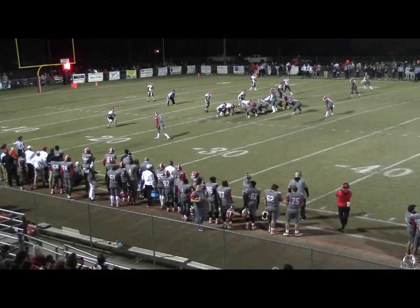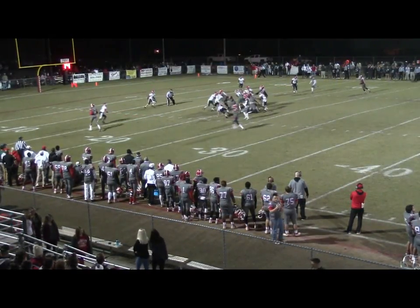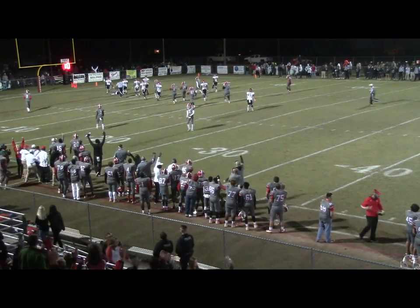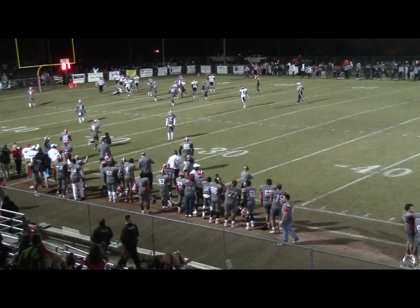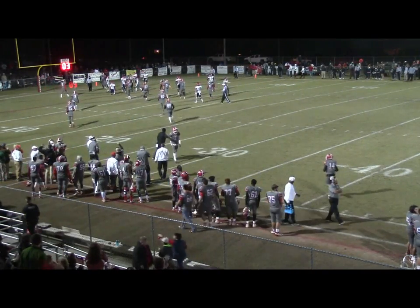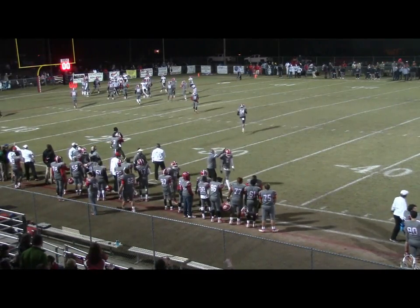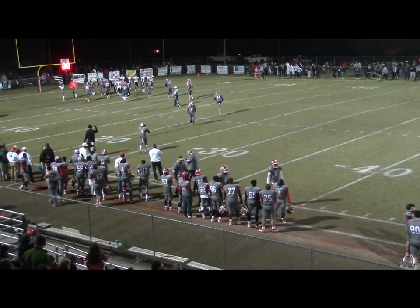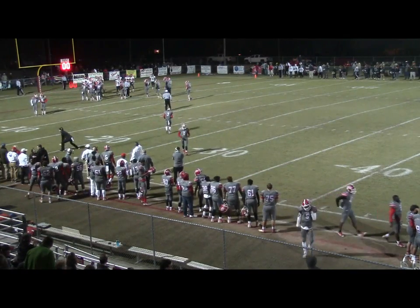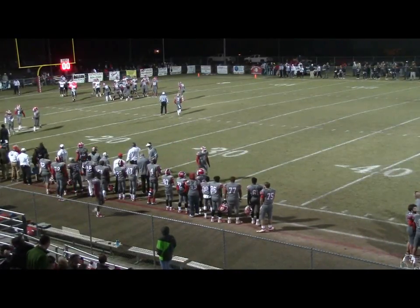14-7, Screven County leading. Bunbury with an I formation. Bunbury hands it off to the right. He breaks free. He's running inside the 5. He can't be stopped. He's in the end zone with a Gamecock touchdown. He kind of hurdled at the line of scrimmage, and then he got that 285 pounds moving, and he runs for a total of 22 yards and a touchdown for Screven County with 2:14 to play before halftime.